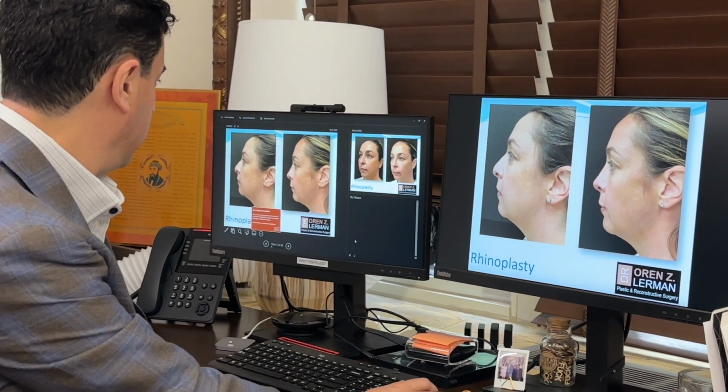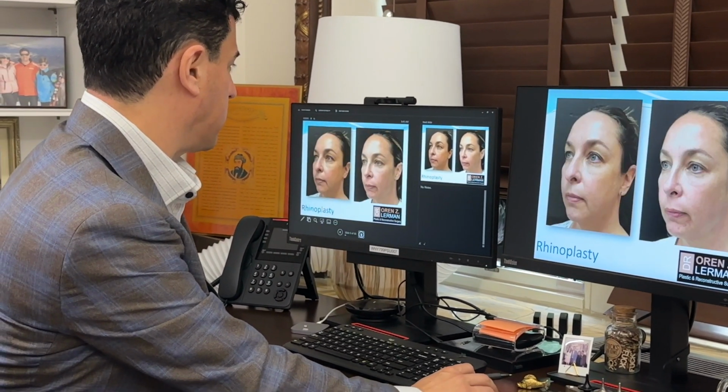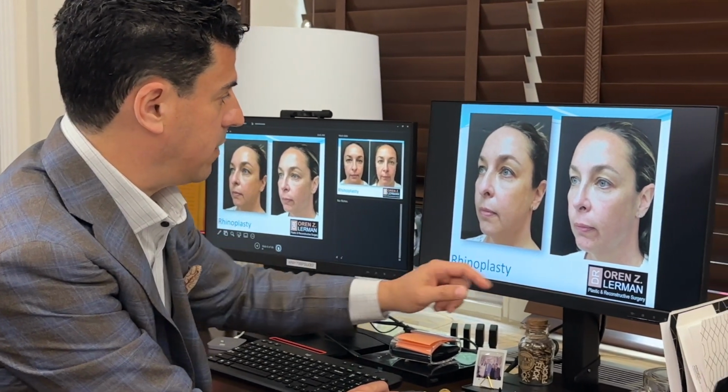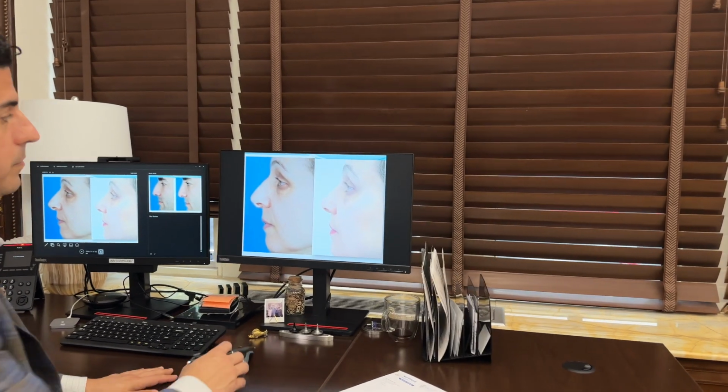People who are a good candidate for rhinoplasty surgery or nose job are people who want to improve the overall harmony and shape of their nose related to their face, people who want to decrease the width of their nose, improve the profile to get rid of any bump on their nose, and also to refine the tip and the shape of their nose to have a more refined aesthetic look, and also people who need to improve their breathing at the same time. So there are different kinds of rhinoplasty, and there's different approaches.